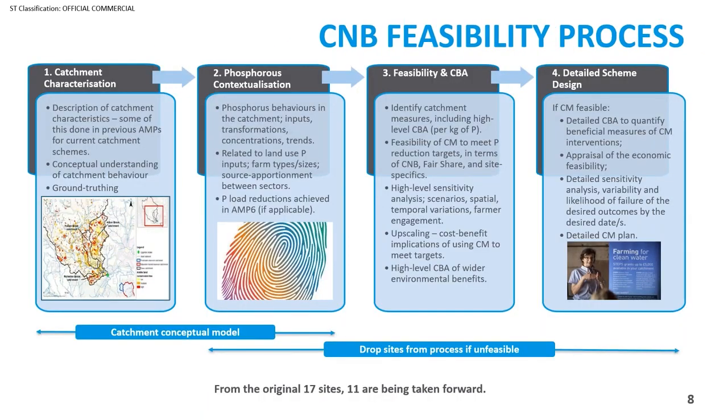So the process for catchment nutrient balancing is fairly similar to the process that we take on the clean water side with our investigations. We start by characterising the catchment itself, and an awful lot of ground truthing feeds into this, so utilising our agricultural advisors, but speaking to the farmers as well, and utilising the other stakeholders within the catchment.